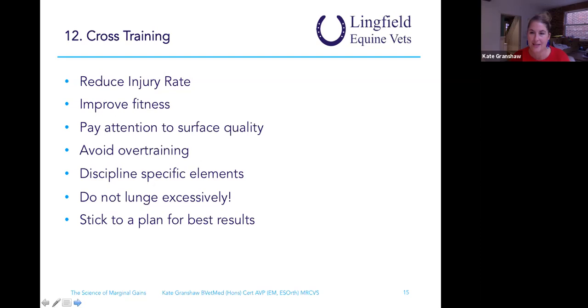Don't lunge excessively. It is my biggest bugbear. "I haven't got enough time, so I just thought I'd stick the horse on the lunge." Or my favorite, "It's too hot to ride, so I'll stick my horse on the lunge." You think it's hot for you, and then you stick your horse on the lunge where it goes round and round in circles far more than it would if you were riding it.